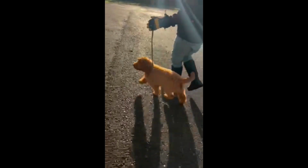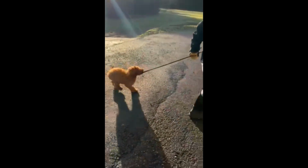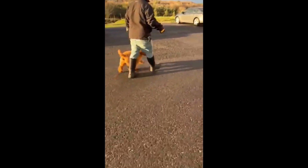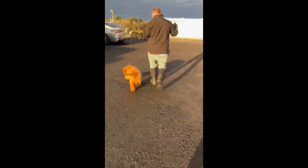And if he does get in front of you, which we'll see what he does here, usually what I'll do is use voice control and say, Grover, this way. Okay, this way. Maybe a little turn around. Come on, your left. That's neat, too. So very, very nice.